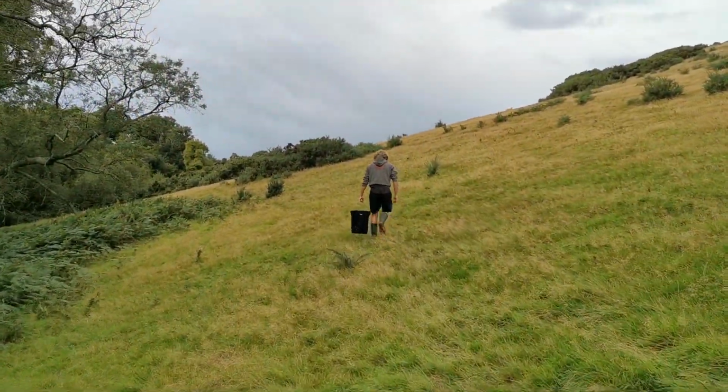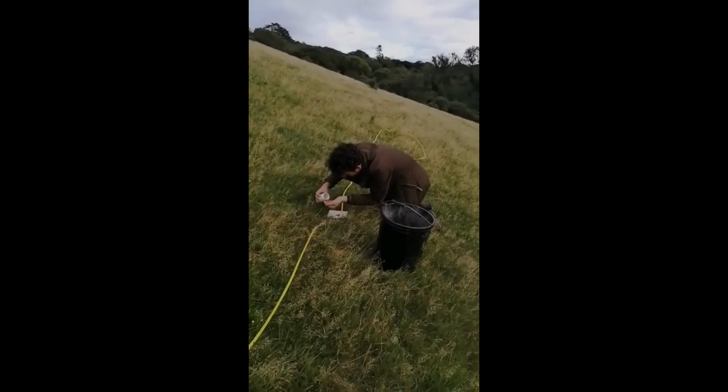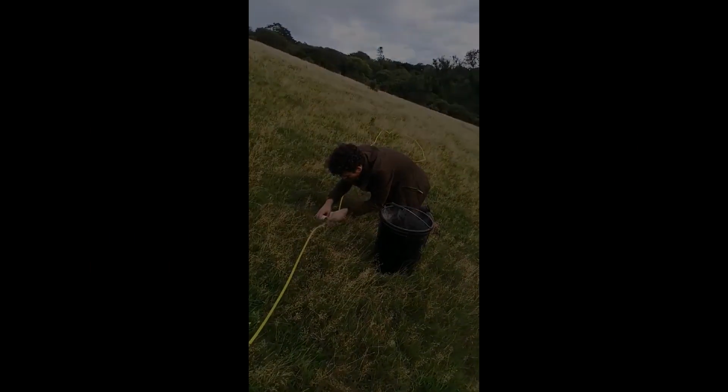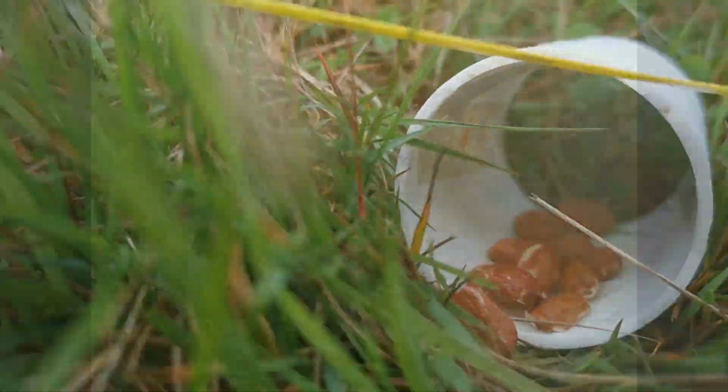We made our way to the field and chose 3 levels of cover. Firstly, in light cover, we measured out a 50-metre transect with 1 tray every 10 metres. We placed 2 sticky tubes as well as 1 tile at each level of coverage.